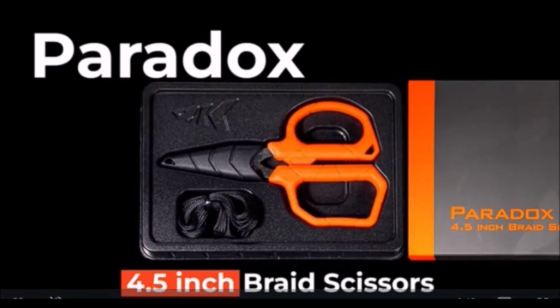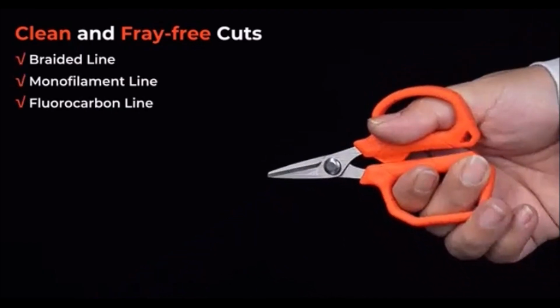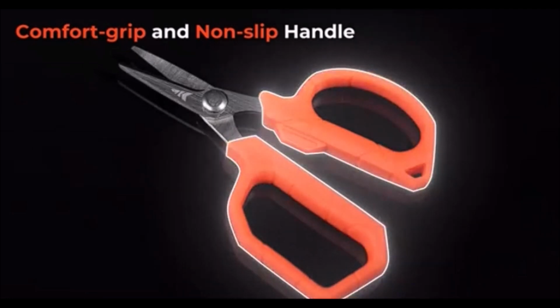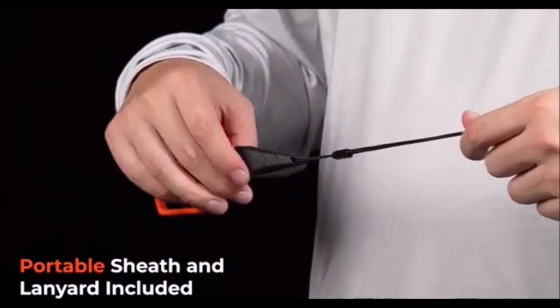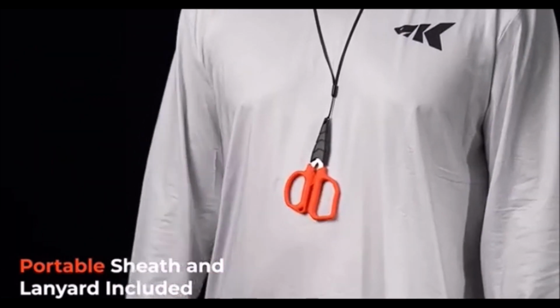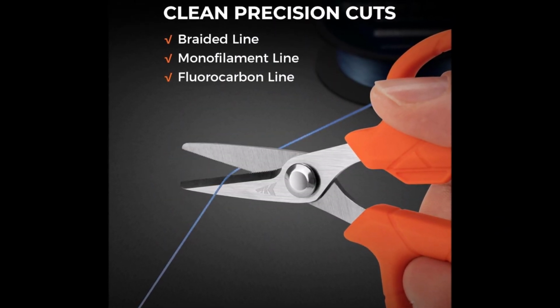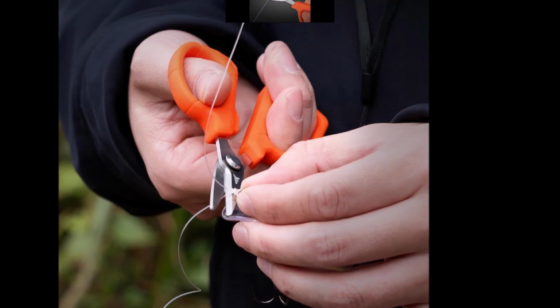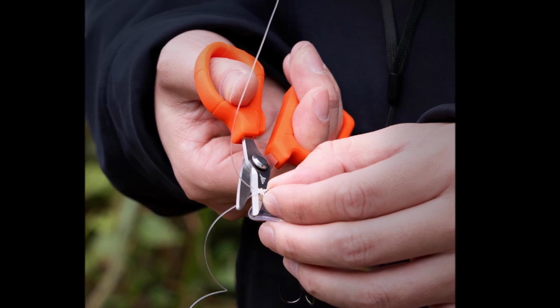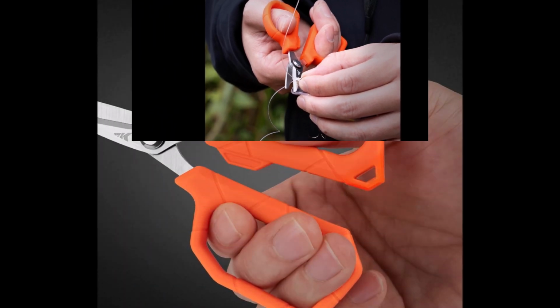Number 5. The KastKing Paradox 4.5-inch fishing scissors are precision-engineered tools designed to offer reliable performance in various angling conditions. Constructed with robust 420 stainless steel blades, these scissors are highly resistant to corrosion, ensuring long-lasting sharpness and effective cutting power for fishing lines. Specifically designed for cutting mono, fluorocarbon, and braided fishing lines, the Paradox 4.5-inch braid scissors deliver clean, fray-free cuts with enhanced precision.